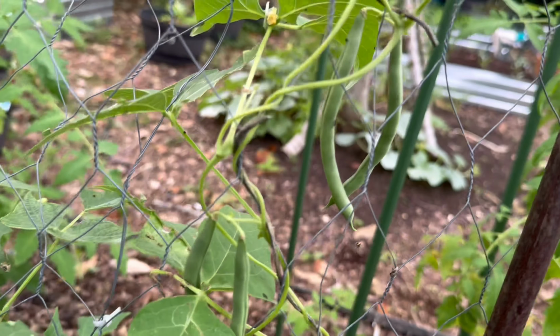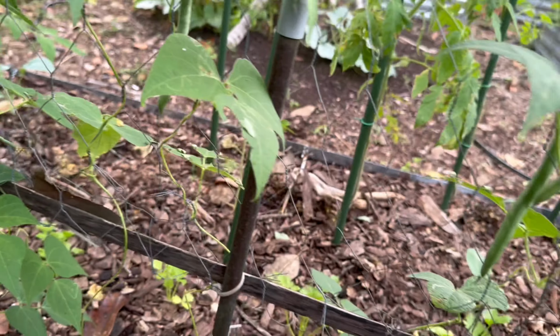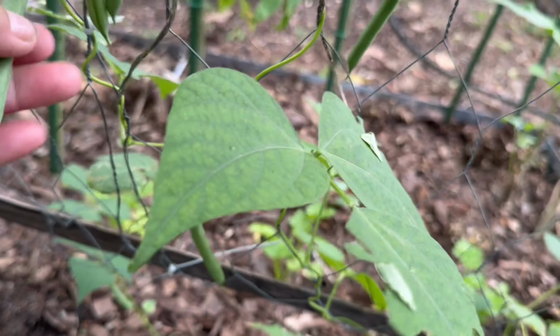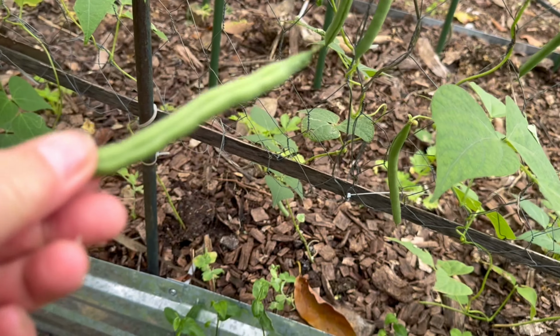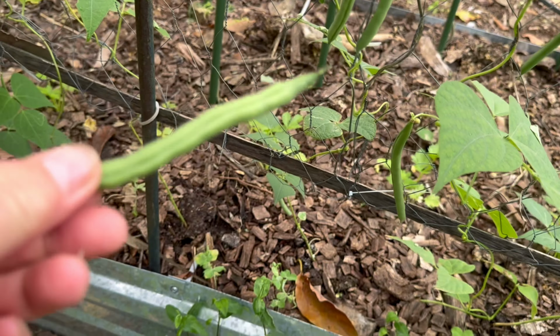I need to come pick some green beans. And what I do, I just planted some more. Look at all these green beans. Look at that. Look at that green bean. That's so cool. And I have these peas here that I planted at the same time, and look, I've already got green beans, but no peas.